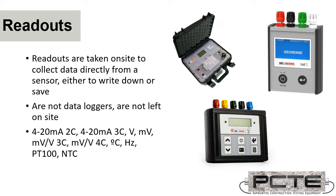So in the examples I've got here, this is an MP12 readout. It's a very simple readout, but it can record data from a variety of analog sensors, from vibrating wire sensors. It can also record temperature data from common thermocouple or thermistor sensors. So it's a very flexible tool. This example is a vibrating wire readout, which is specifically intended to read values on a vibrating wire sensor. It makes it very easy for the technician to operate on site because he plugs it into the same colored plugs, turns it on, takes the values away.